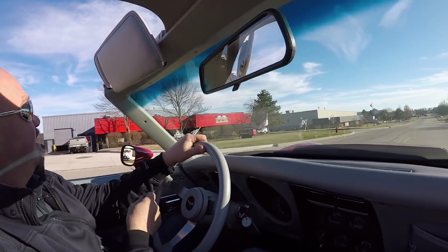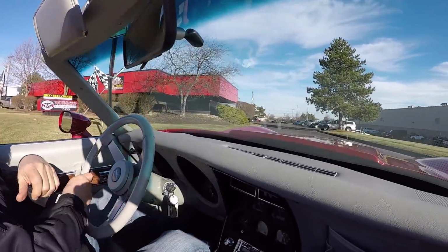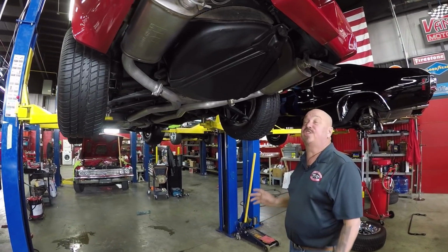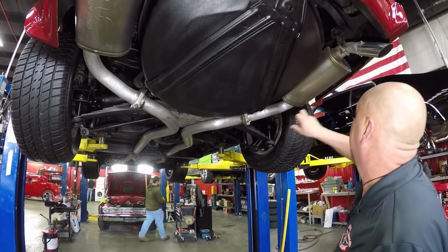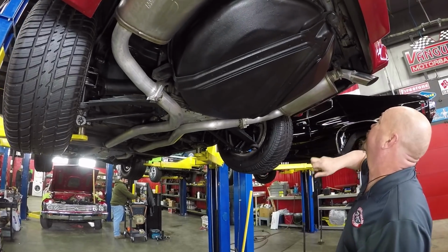We're gonna get it up on the rack now. Here's our shop right here at 15100 Keel Street. We'll get them up on the rack right now. All right, we're underneath this 77 Vet and she is clean under here too. We got brand new exhaust on it, or at least fairly new exhaust. It looks like those are MagnaFlow stainless steel mufflers there.